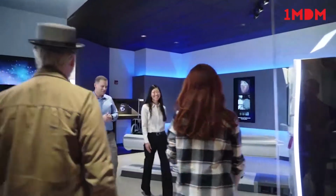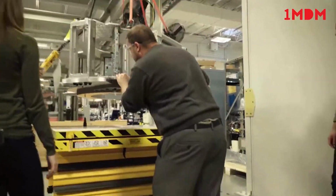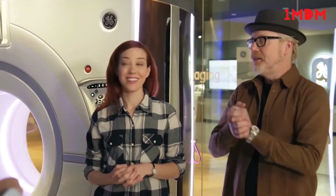Hi. Hello. How are you? Welcome to GE Healthcare. Thank you. We're going to show you our next generation CT machine, the Revolution CT, which takes incredible images at incredibly quick speeds. And best of all, from your point of view, we're going to have you take a look under the hood and see what makes it tick.